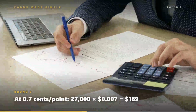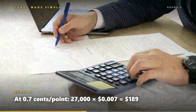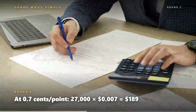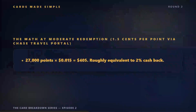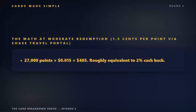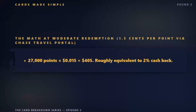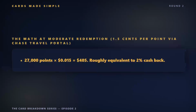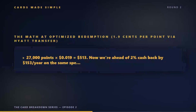At 0.7 cents per point, 27,000 times $0.007 equals $189. Worse than 2% cash back. The math at moderate redemption, 1.5 cents per point via Chase Travel Portal. 27,000 points times $0.015 equals $405. Roughly equivalent to 2% cash back.